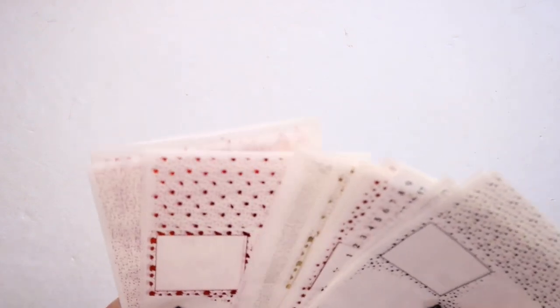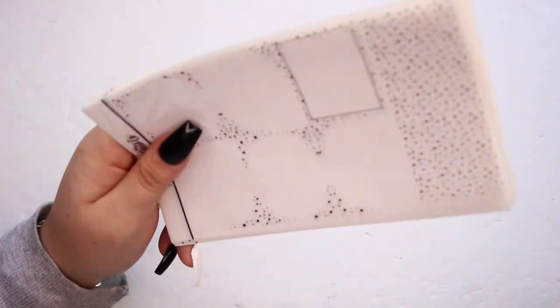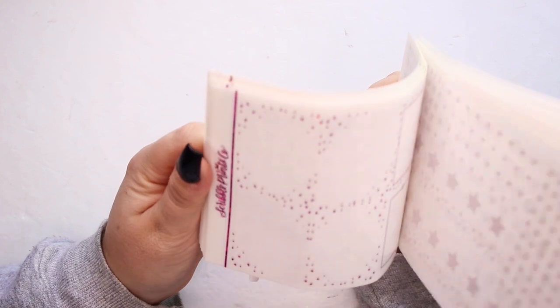Then I have a hell of a lot of foil bundles from my main foil dealer, who is Plan with Elisa on Instagram and YouTube. I really am so thankful that she sells her foil bundles at a really reasonable price to me. It really means that I'm able to pick up a lot of them.